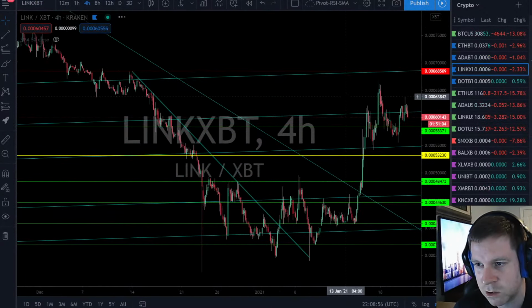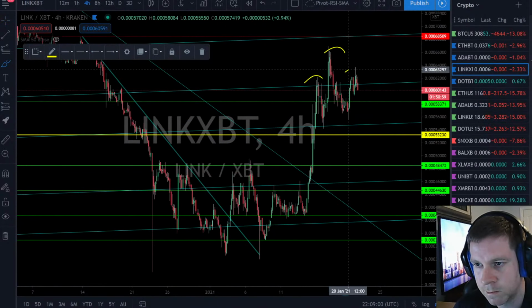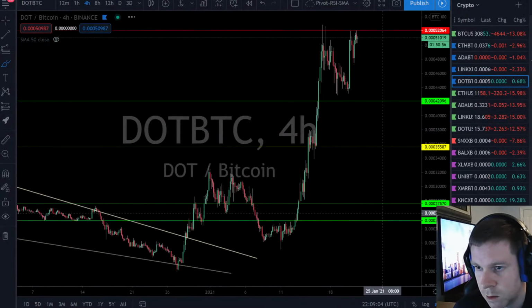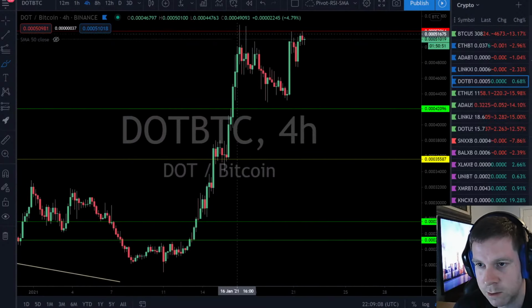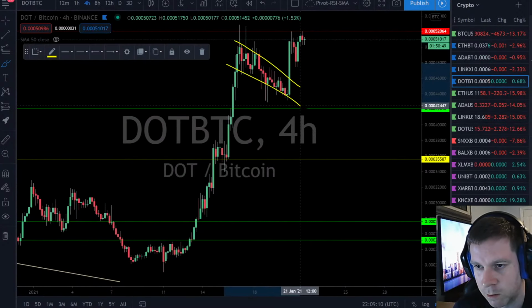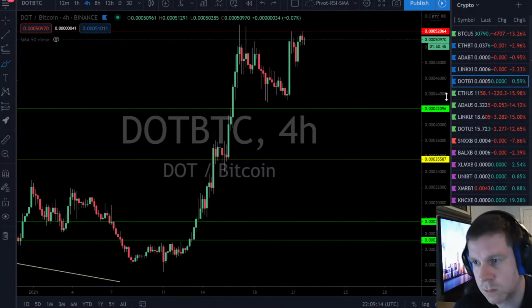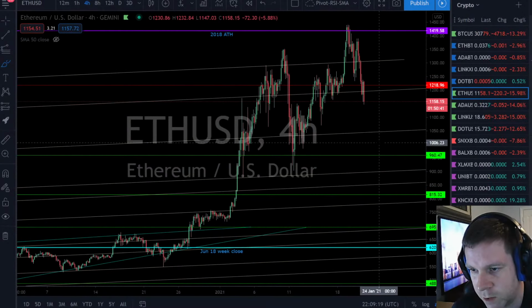Link maybe has a head and shoulders on the 4-hour, maybe. Let's watch this neckline. DOT looking good. It's like a double bull flag. But ETH USD. So I told somebody the other day we're not coming back down to 1,000.